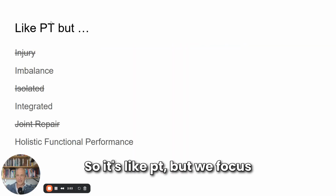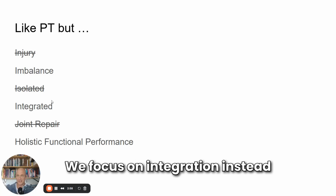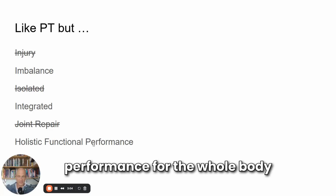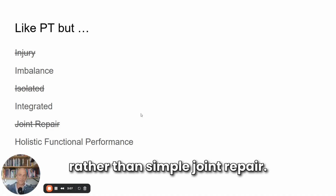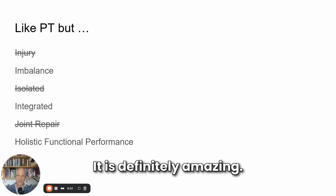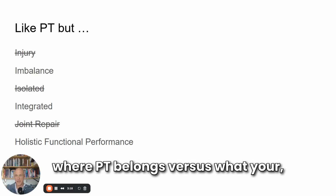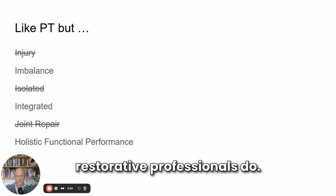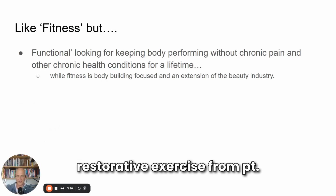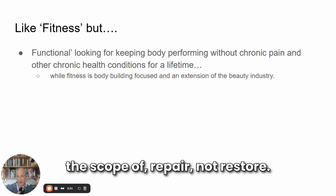And so it's like PT, but we focus on balance instead of injury. We focus on integration instead of isolated parts of the body. And we focus on holistic functional performance for the whole body rather than simple joint repair. That doesn't mean the PT doesn't have a place. It definitely does. It is definitely amazing. But we need to really distinguish where PT belongs versus what your restorative professionals do. All right. So we've distinguished restorative exercise from PT. PT does do restorative exercise, but they do it primarily within the scope of repair, not restore.